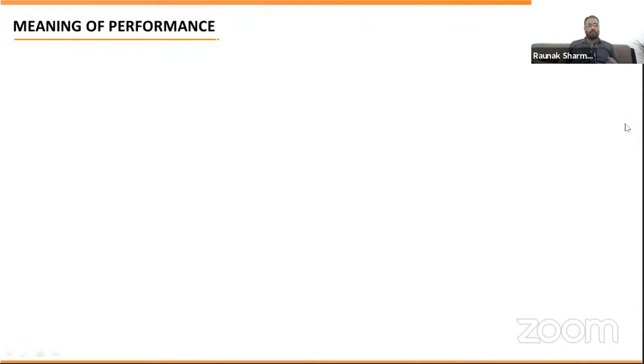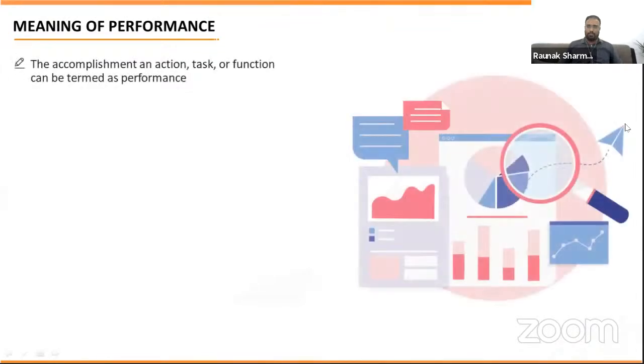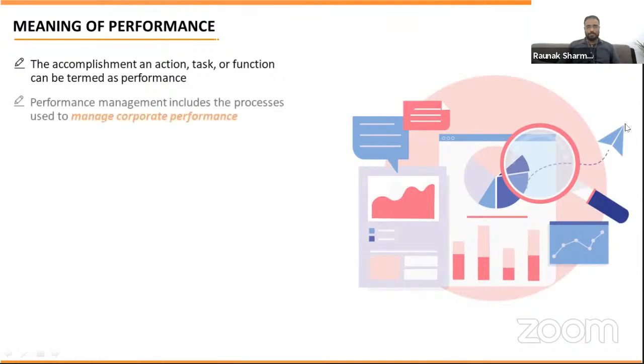Usually people say, what would you call performance? I am coming to the office daily and I am performing my duties. Is that performance? So let us see what is the meaning of performance. The first thing is that the accomplishment of an action, task, or function can be termed as performance. Yes, tasks are assigned to you, goals are assigned to you. If you are performing upon those actions and tasks, that could be called performance.